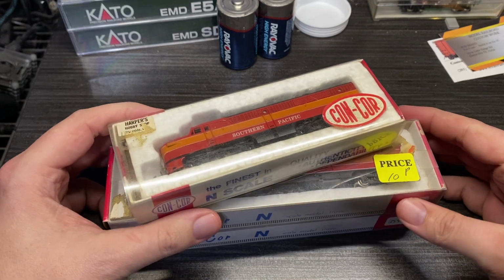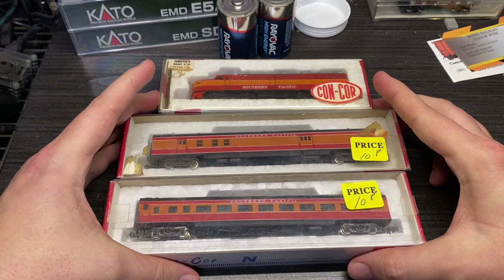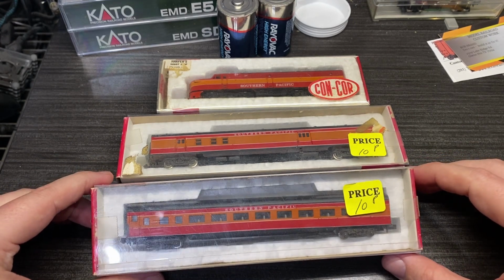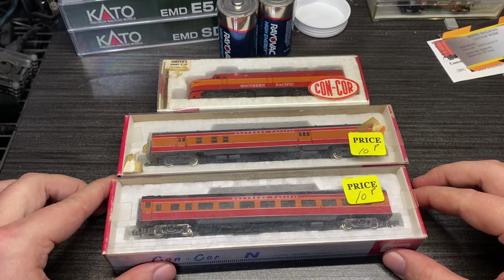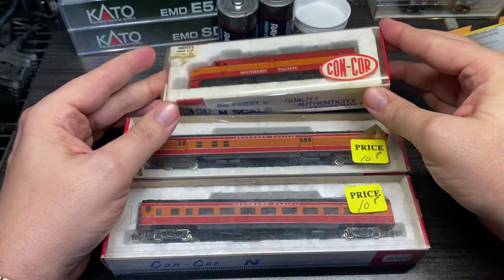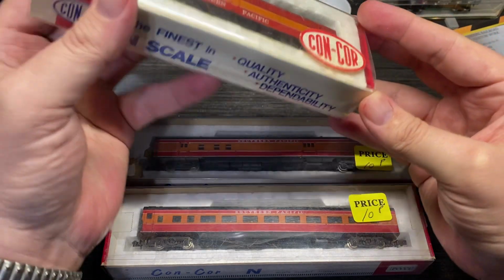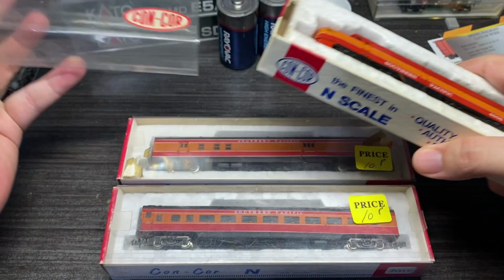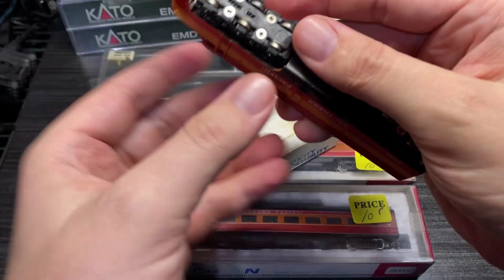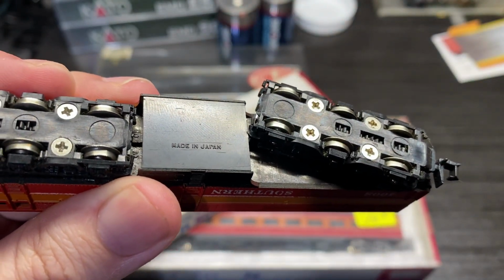These were all in the same seller's box, and got a couple of old Con-Cor Southern Pacific Daylight passenger cars and an Alco, what is this, a PA1? Yeah, a PA1. I took a look at this and I started thinking to myself, let's see who actually made this thing before I bought it. You guys that know already know by looking there, but made in Japan.